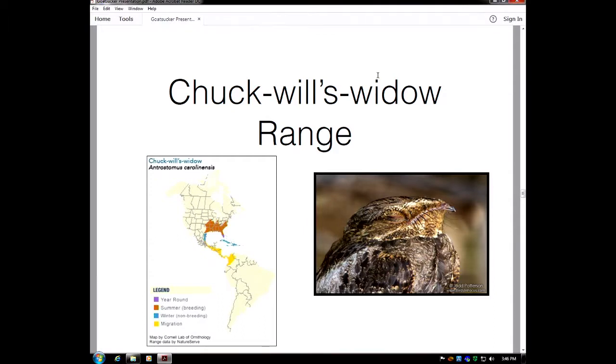So what are their ranges, just to give you some context geographically? Well, Chuck-will's-widows are a bird of the southeastern United States, primarily. And if you've heard them, that's probably where, if you live down south or go there on vacation. You can see the summer range. They come up the coastal plain to Long Island, and that's about it.